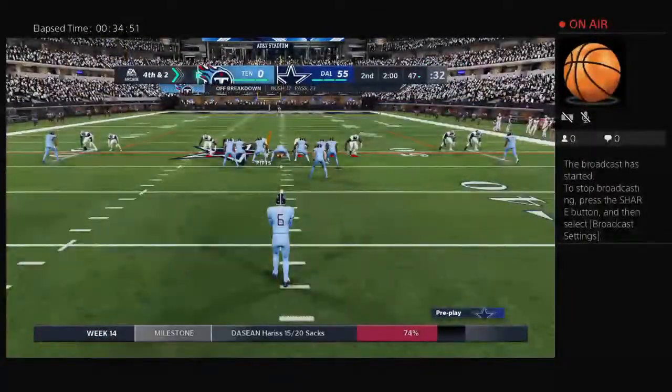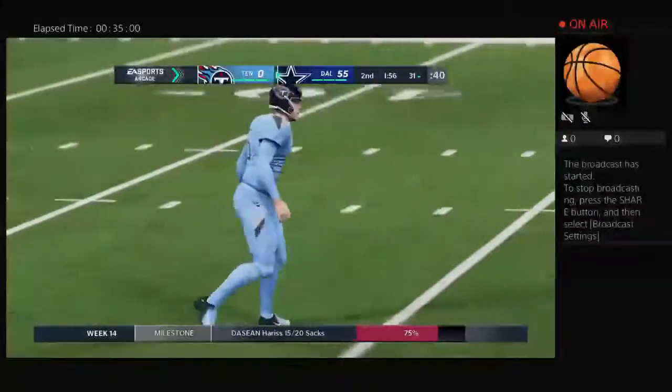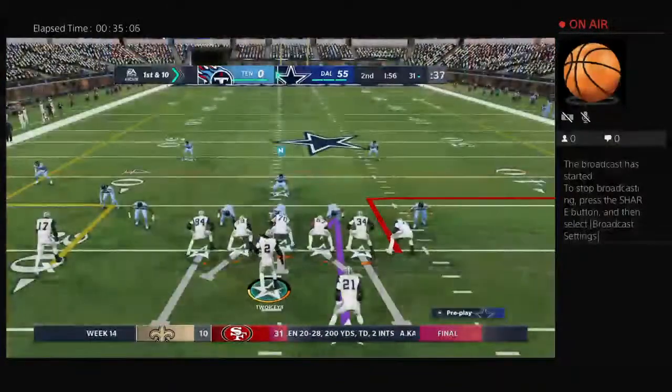And when you start plotting for this drive, when you start thinking to yourself, okay, what are we going to do? You don't go away from what you did before because that worked, but you have to be prepared for wrinkles and counters because you know they'll make some adjustments. Looked to me like they adopted what my kindergarten teacher always said. If at first you don't succeed, try again.